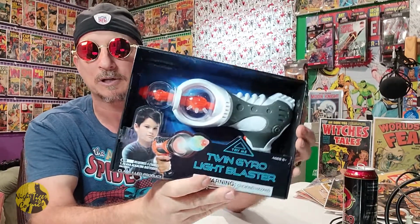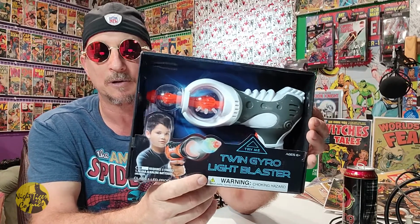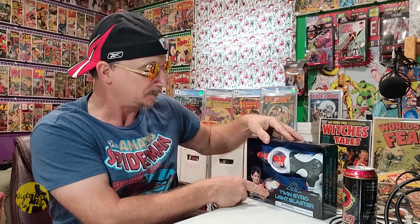It looks like one of those guns on the Wonder Comics by Alex Schomburg. Really awesome. It's a pretty high-end toy, you know? It doesn't feel cheap. And I love the effects on that. So that's the Twin Gyro Light Blaster. You can find those at Love's truck stops if you got one near you.